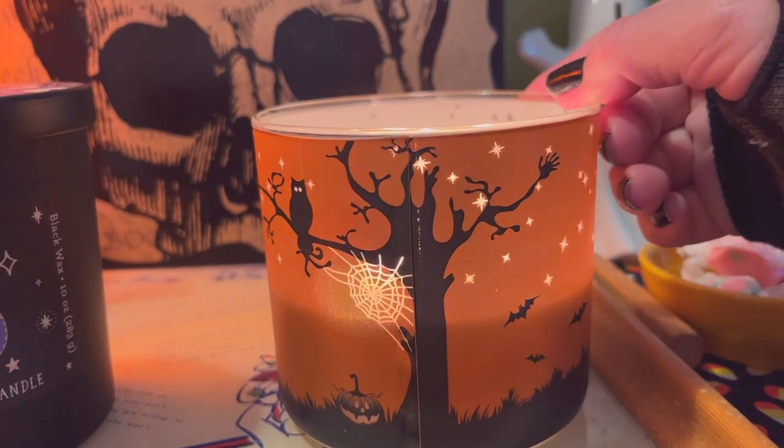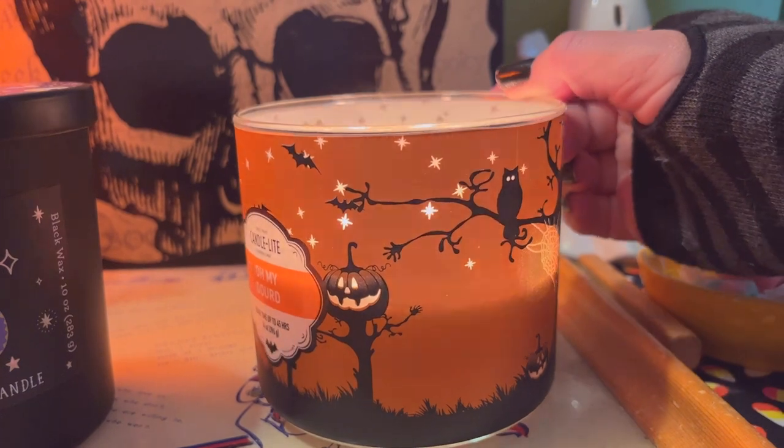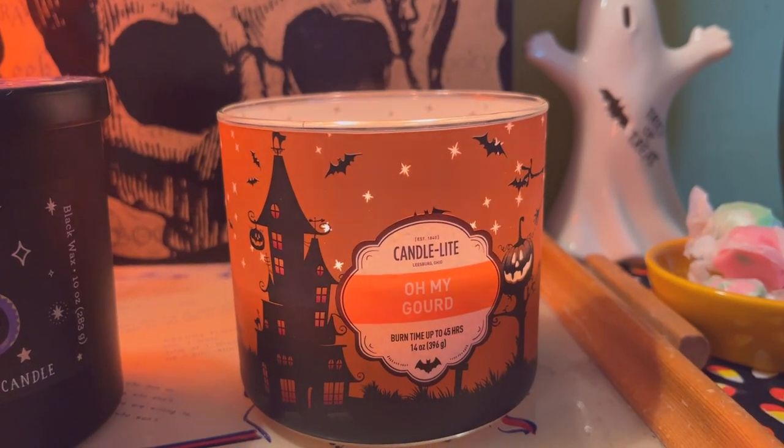Hey, I'm curious, what do you do with your candle jars once they're done? I'm always looking for ideas. Let me know in the comments what you do with your old candle jars.